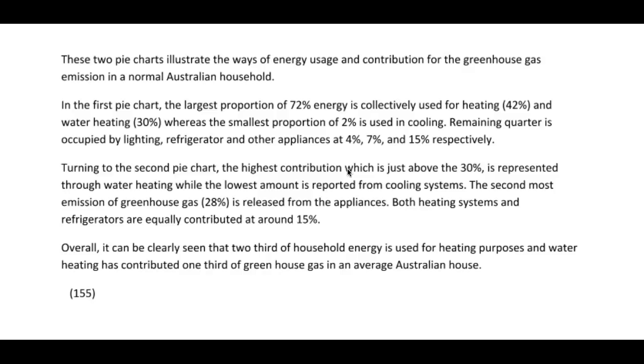Overall, it can be clearly seen that two-thirds of household energy is used for heating purposes, and water heating has contributed 1/3 of greenhouse gas in an average Australian house. Very, very good. Excellent. So how could we have said this differently?